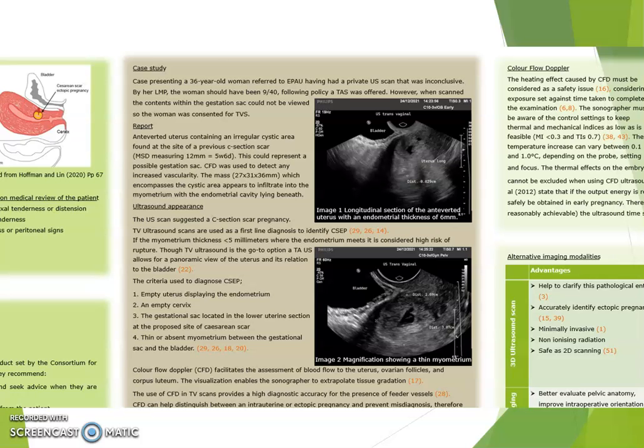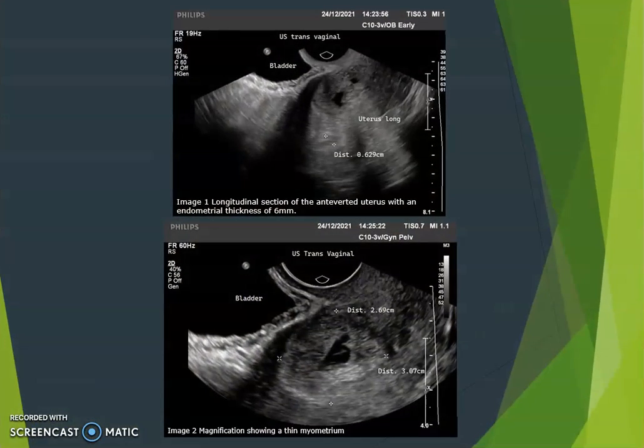Though vaginal ultrasound is a gold standard, an abdominal scan has a value in enabling a panoramic view of the uterus and its relation to the bladder. As seen on scan image 1, the uterus is empty with an endometrial thickness and a possible gestation sac at the lower uterine section, and in scan image 2, the myometrium is thin between the sac and the bladder.